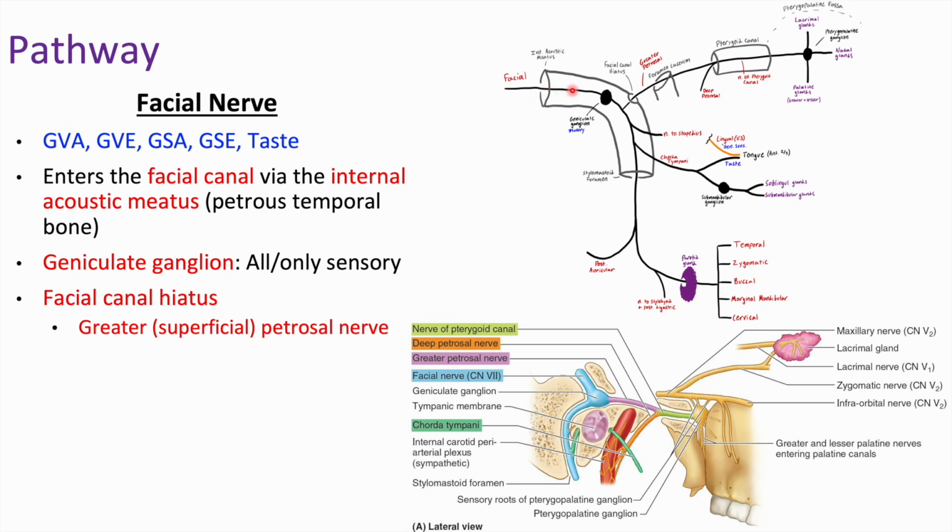And we're going to travel around this kind of curve. So the facial canal is this curved structure. And so at the curve, we're going to have this ganglion, which is the geniculate ganglion. And geniculate comes from the word meaning knee or bend. And so at the bend or the knee of the facial canal, we have the geniculate ganglion.